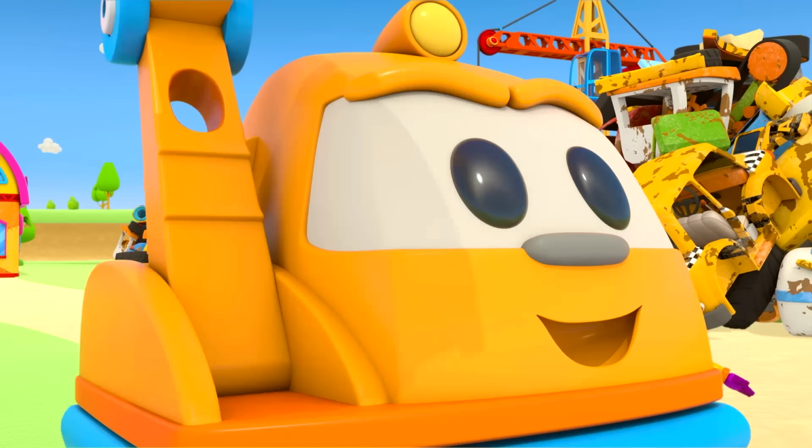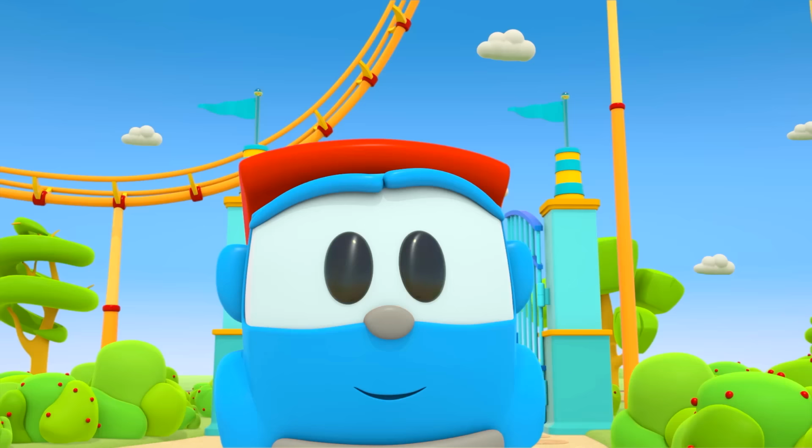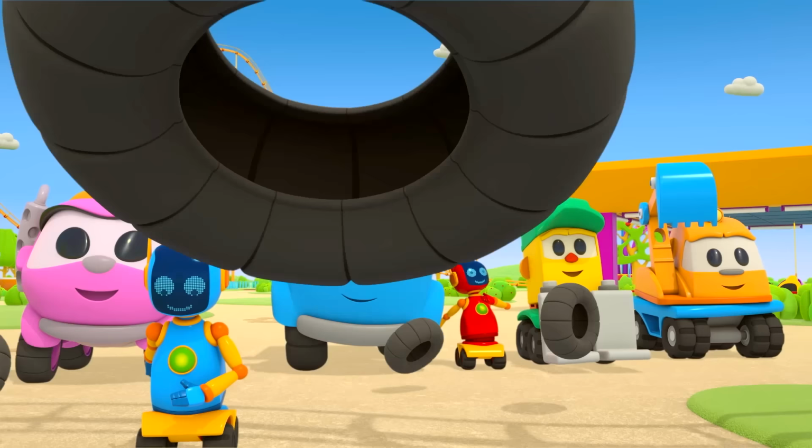Who's the fastest one? They build the cars that are so good! Wheel, motor, and hood! Who brings the parts? It's Leo! Leo the truck! Leo! Leo, the truck.